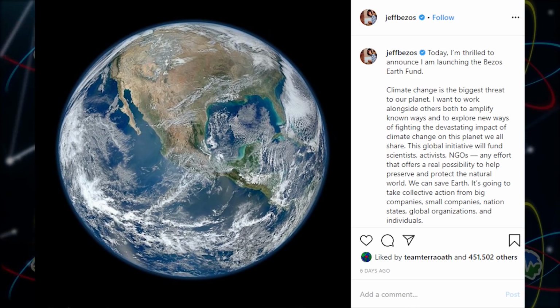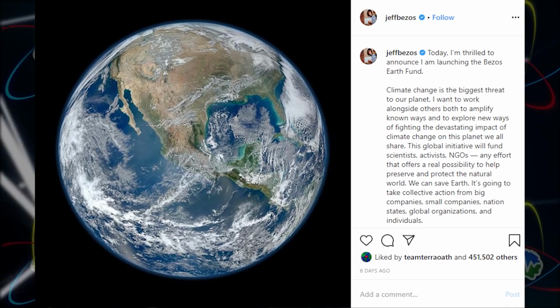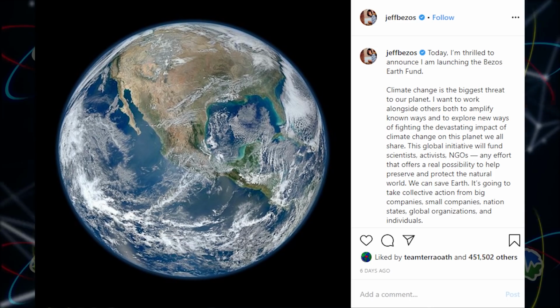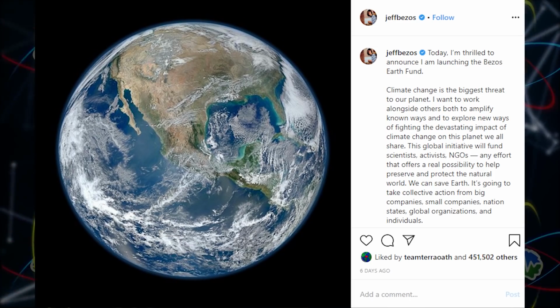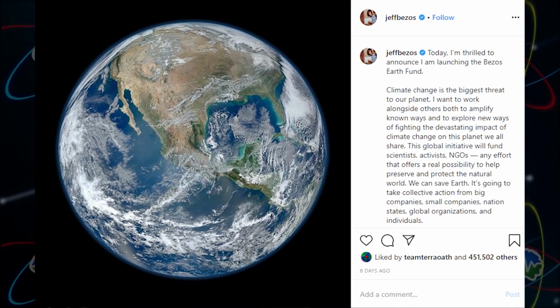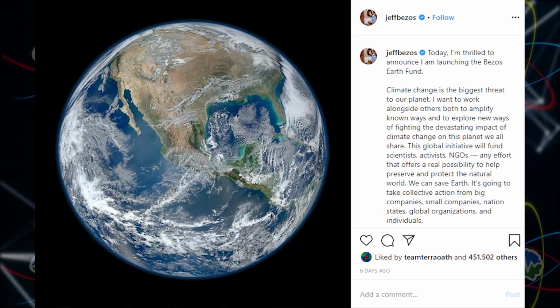What? Check this out. The world's richest man, Jeff Bezos, is worth $130 billion. He just announced his $10 billion Earth Fund. He said this: climate change is the biggest threat to our planet. I want to work alongside others both to amplify known ways and to explore new ways of fighting the devastating impact of climate change on this planet we all share. This global initiative will fund scientists, activists, NGOs, any effort that offers a real possibility to help preserve and protect the natural world. We can save Earth. It's going to take collective action from big companies, small companies, nation states, global organizations, and individuals.